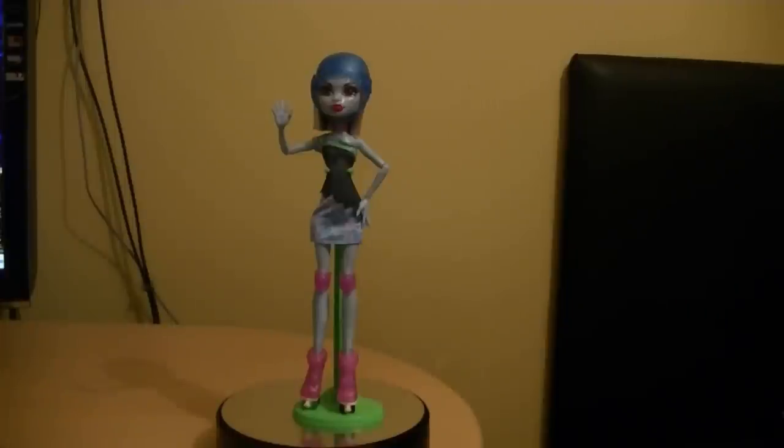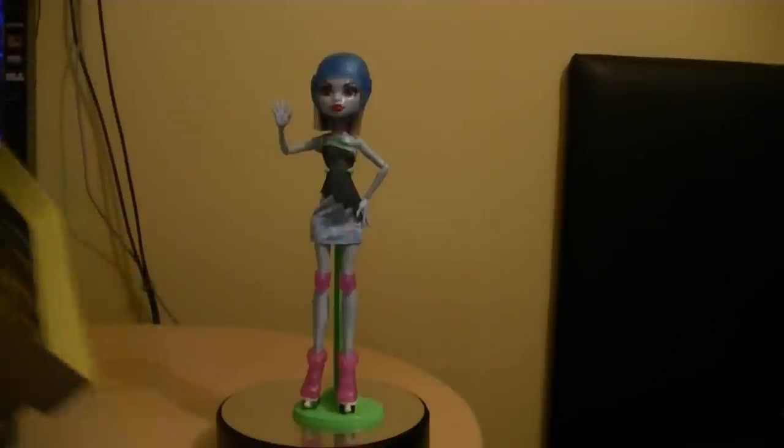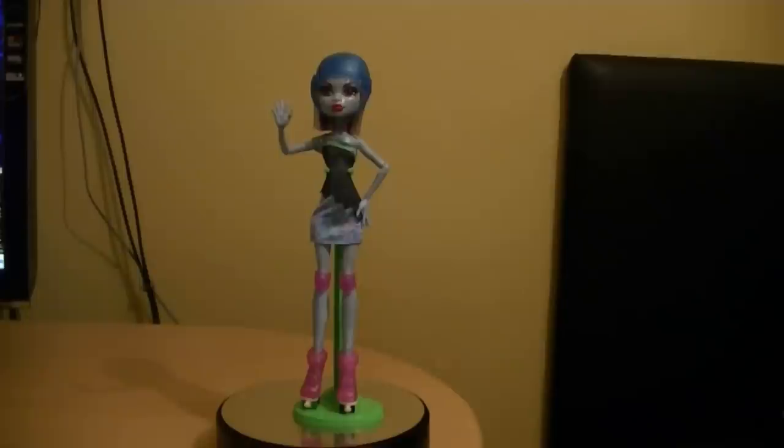So let's eventually go for our final thoughts on her. She's definitely one of my favourites, besides all the others. And it's just a shame that Draculaura is not on the packaging. She's actually present on the game packaging and everywhere. And I just don't understand why she's not part of the wave, unless she is, I don't know.